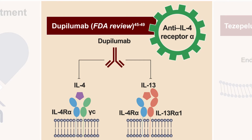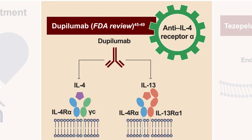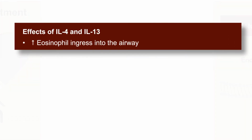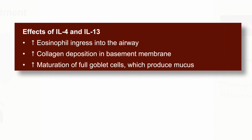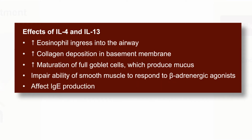We first turn to dupilumab, which has completed all of its phase 3 studies and has recently released some of the data. This anti-IL-4 receptor antibody, very importantly, blocks the actions of both interleukin-4 and interleukin-13. The effects of interleukin-4 and interleukin-13 include an increase in eosinophil ingress into the airway, an increase in collagen deposition in the basement membrane, along with an increase in the maturation of cells into full goblet cells, which produce mucus. Interleukin-4 and interleukin-13 also impair the ability of smooth muscle in the lung to respond to beta-adrenergic agonists. And very importantly, both have an effect on IgE production coming from plasma cells.